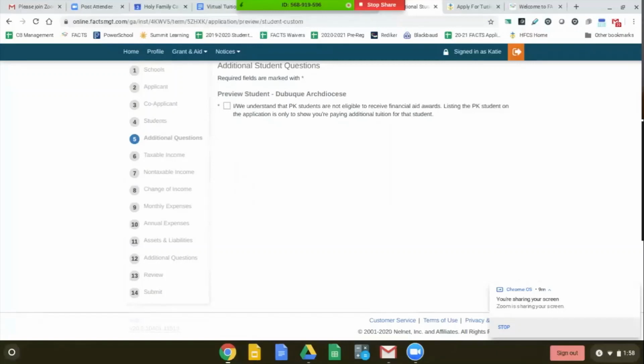This just is an acknowledgement that you have to check for each student, which basically says pre-K students are not eligible to receive financial aid. So tuition assistance is only for K through 12 students. So all you have to do is click the checkbox and you can go to the next page.